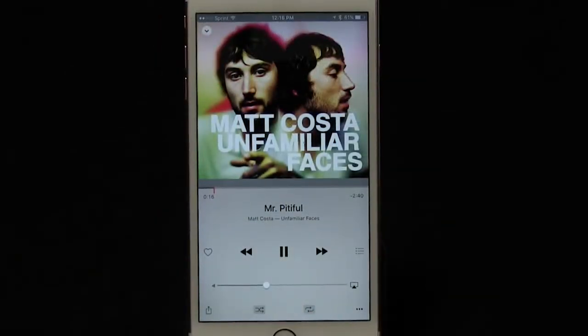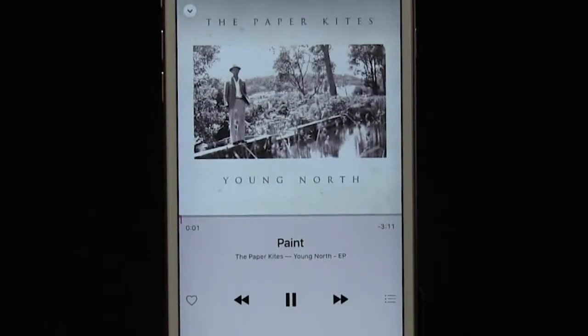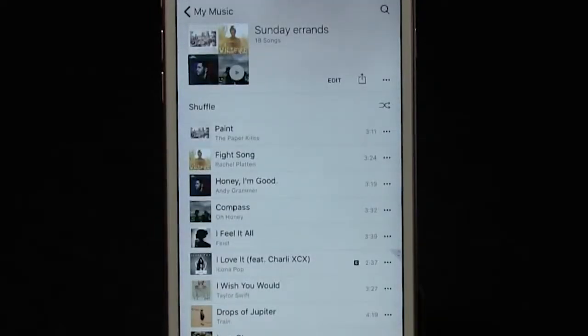To reshuffle, uncheck and recheck the shuffle button in iTunes. That will give you a new seed. If you don't do that, iTunes will start over at the beginning of the seed next time you press play on your iTunes, and you'll hear the same music.